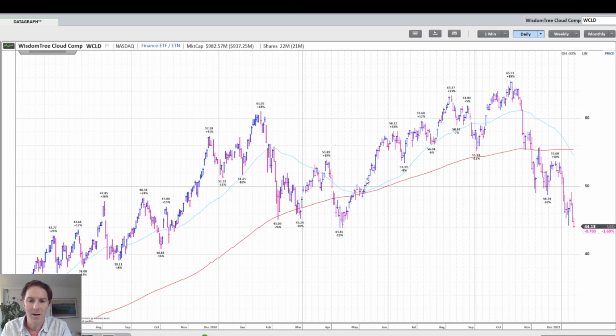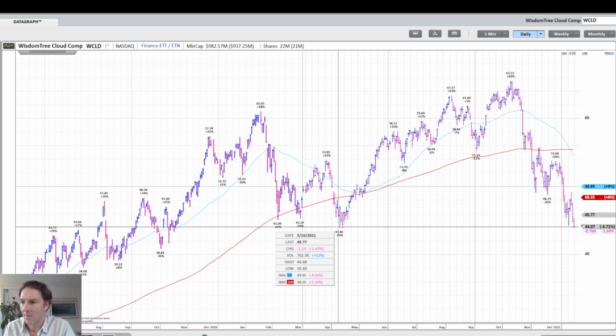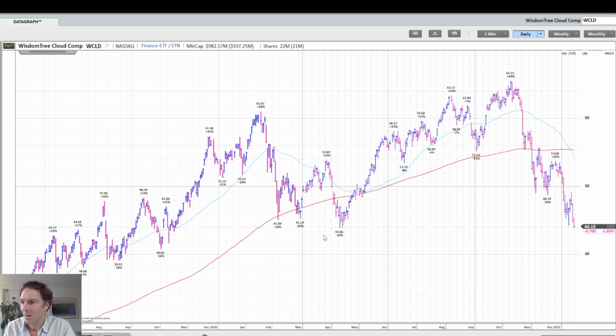And then finally, for a more cloud software specific ETF, if you wanted to do that, you could go with the WisdomTree Cloud ETF, WCLD, which is trading right around its May 2021 levels.